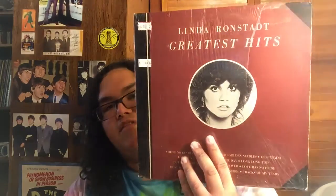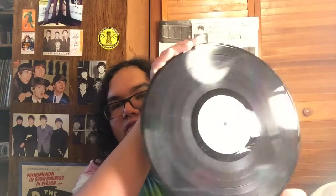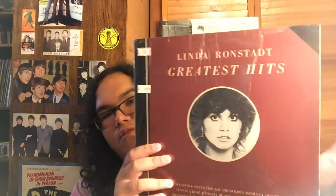Alright, so next one, show a female artist. Okay, I got this while I was in Colorado, too, at a city thrift. It's Linda Ronstadt's Greatest Hits, still in partial shrink for the most part. And it's a gatefold cover, so you don't find too many gatefolds in the shrink. It has tape on the inner sleeve, though, which I hate. But the disc on it looks just about mint, so, you know, that kind of makes up for it. I could always find a better inner sleeve anyway, but you can't really upgrade the cover unless you find it in more shrink instead of just torn shrink.